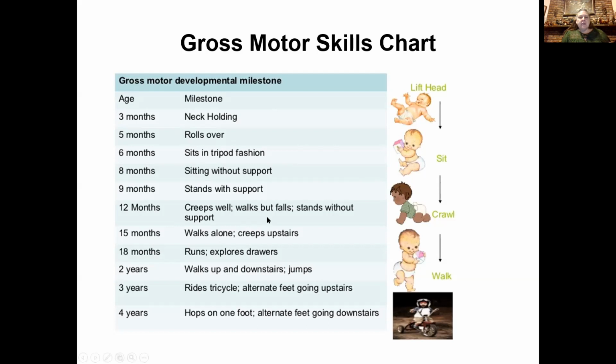12 months, they can creep well. They walk but fall. In other words, by 12 months, they're definitely crawling around. They're able to maybe grab furniture, walk around. 18 months, they can trot around a bit better. By 2 years old, they can go up and down stairs, they can jump. 3 years old, they can use alternating feet to go upstairs, whereas your 2-year-old is going to have to hold something and go one foot, one foot, one foot, like that to go up the stairs. And then a 4-year-old hops on one foot and can use alternating feet going downstairs.